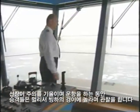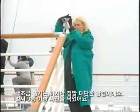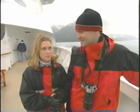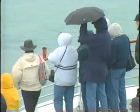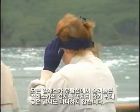As the staff captain keeps watch, passengers admire the glacier from afar. It's a little bit cold, but it's been magnificent. Yeah. I mean, we've taken about 9 rolls of film so far. On any Alaskan cruise, passengers will brave the cold and rain to catch a glimpse of the sights. And while rough seas might keep passengers inside on some ships, it won't happen here.